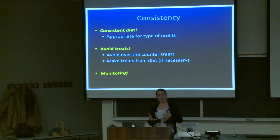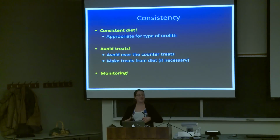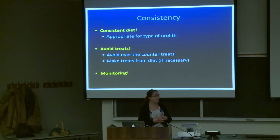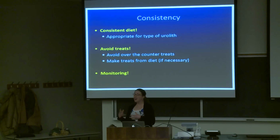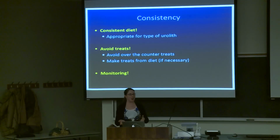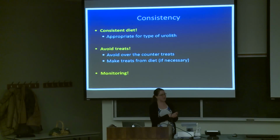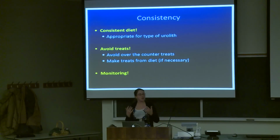And the way I explain it to the owners is you've just spent a bunch of money to have these diagnostics and potentially a procedure done. We're also going to be following up with your patient long term. And if you're feeding a consistent diet, but you're adding a whole bunch of different treats on top of it, you're really taking the technology that's in that diet and you're sort of just throwing it in the garbage, right? Because if you're adding a whole bunch of extra treats, which could have a lot of extra sodium, could have a lot of extra calcium, depending on what it is, we're really ruining that technology that's working for us in that diet. So I try to explain it that way.